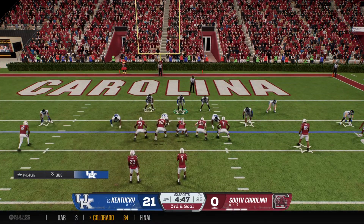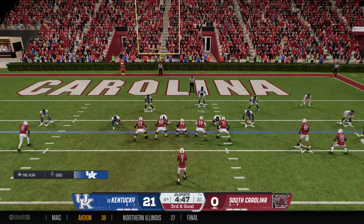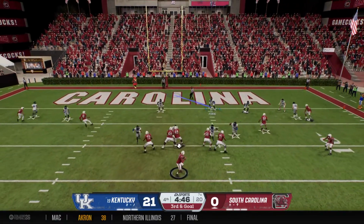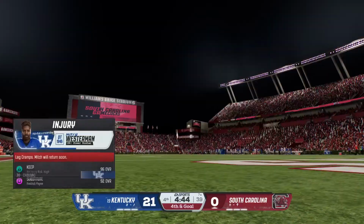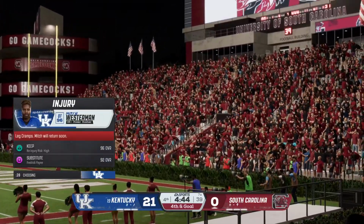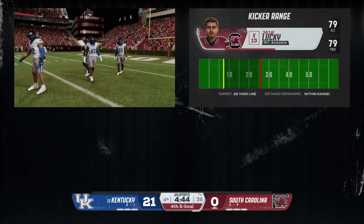They'd love to make this short field pay off with a touchdown instead of settling for 3, but it is 3rd and goal. From the gun, wants to pass. And that's incomplete. A defender all over him. Knocked the ball to the ground. 4th down coming up. I would not want to be the offensive coordinator right now.